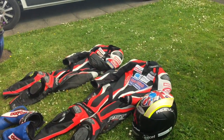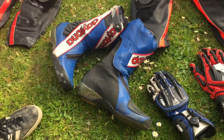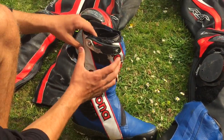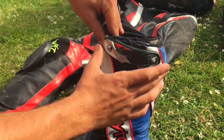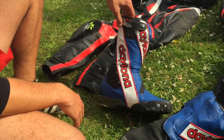Moving on, my boots, Daytona. Best boots, these ones are looking a little bit second hand, but the best boots you can get. We've added these, same again, the toe sliders, which just with my riding style, I was wearing the top of the boot away, so I added this, glued them on, and it's worked a treat.